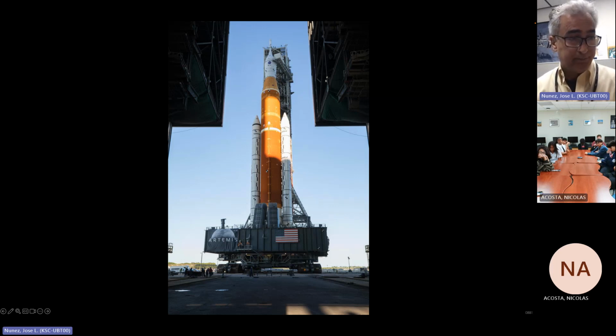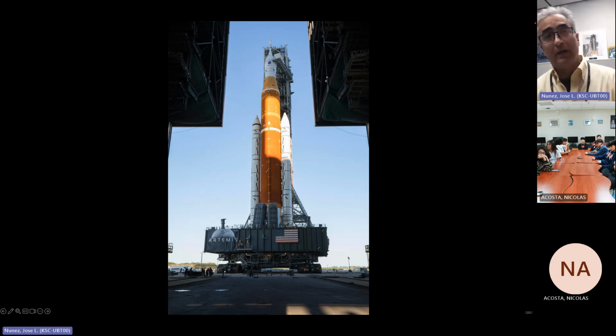Communications. We're trying to develop a GPS and communication system around the surface of the moon, around the lunar orbit, that would allow us to do a lot better communication than we have now, which is there's a 3-minute delay between communications to and from.